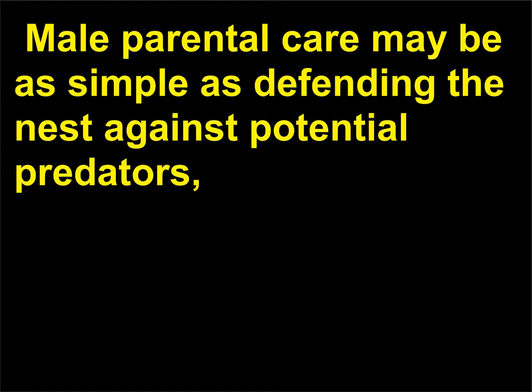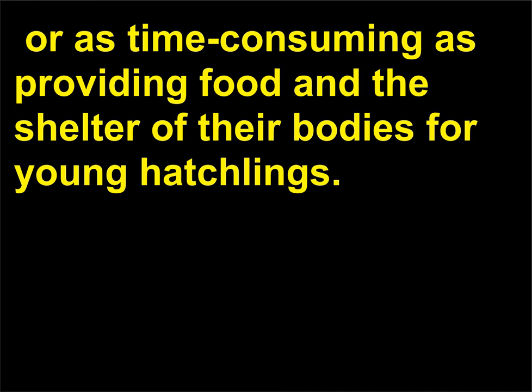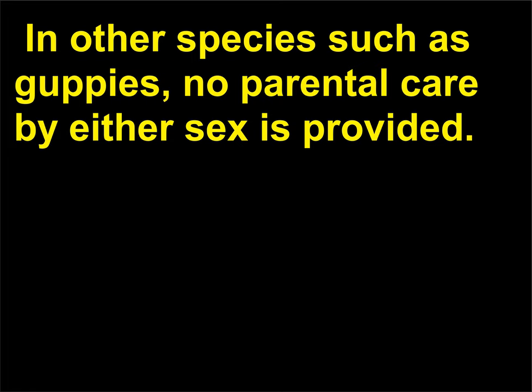Male parental care may be as simple as defending the nest against potential predators, or as time-consuming as providing food and the shelter of their bodies for young hatchlings. In other species such as guppies, no parental care by either sex is provided.